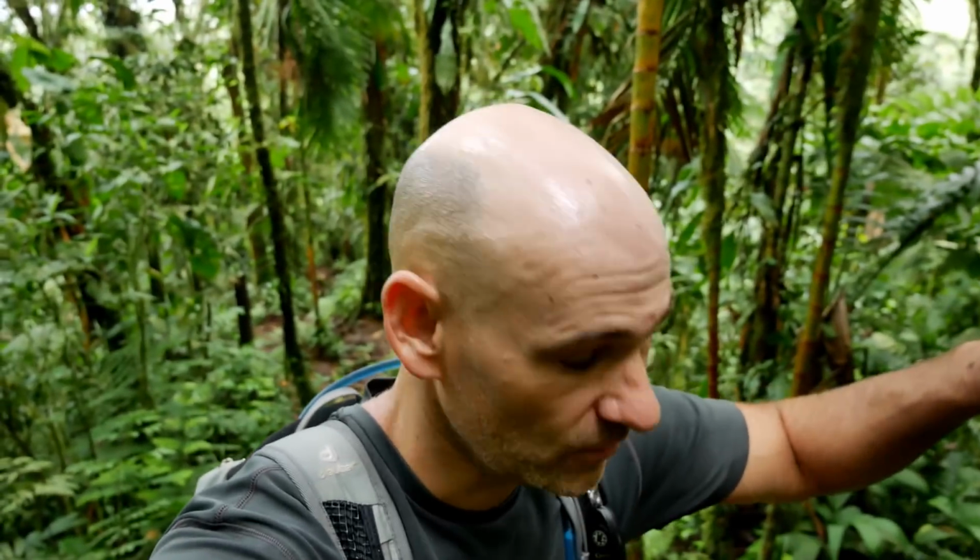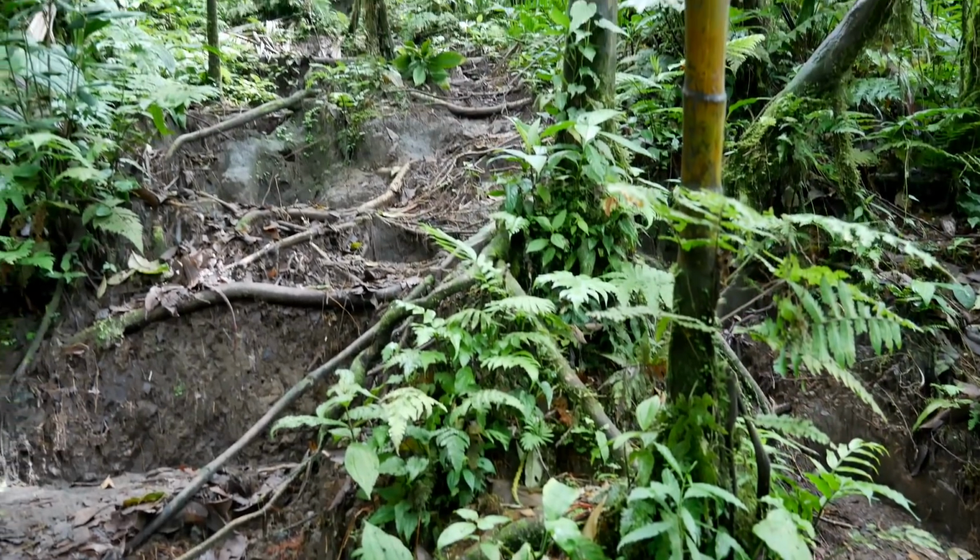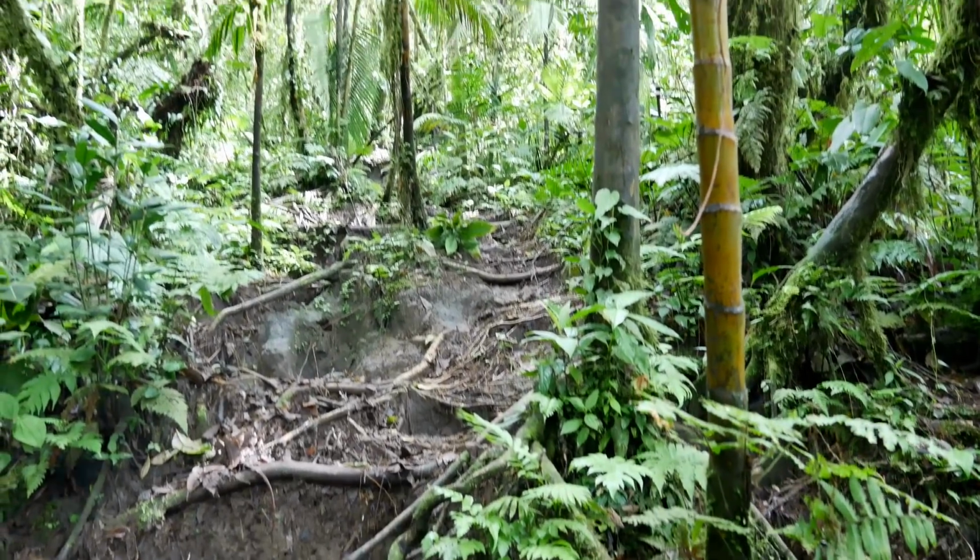Oh, it's absolutely beautiful out here. Costa Rican volcanic rainforest. It's so pristine and beautiful. It looks like the clouds are clearing up on top of Arenal, so we might get a better shot of that as we get to the top of Cerro Chato.